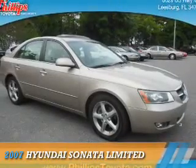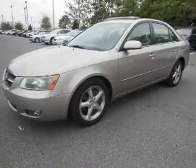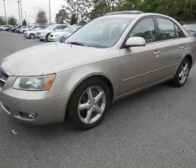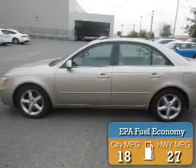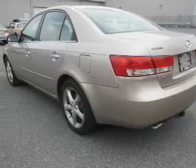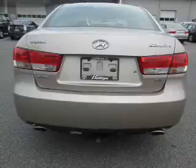Presenting the 2007 Hyundai Sonata. It's powered by front-wheel drive, six-cylinder engine, and an automatic transmission. Great fuel efficiency saves you money by requiring fewer trips to the gas station. The features include a power sunroof, alloy rims, keyless entry, anti-lock brakes, a HomeLink system.